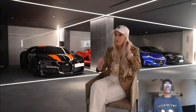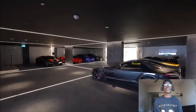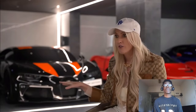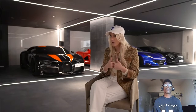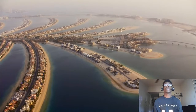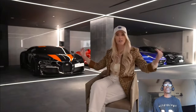The one thing that blows my mind is this, where we're sitting right now. When you said this house on the Palm has an underground garage, I was like, no freaking way. Never heard of. I've never seen a modern house on the Palm. Now, they may be there, but I've personally never seen one with an underground garage, because we are on a palm tree in the middle of the ocean. It's very, very difficult to actually build underground. Like, we are under the sea level right now.